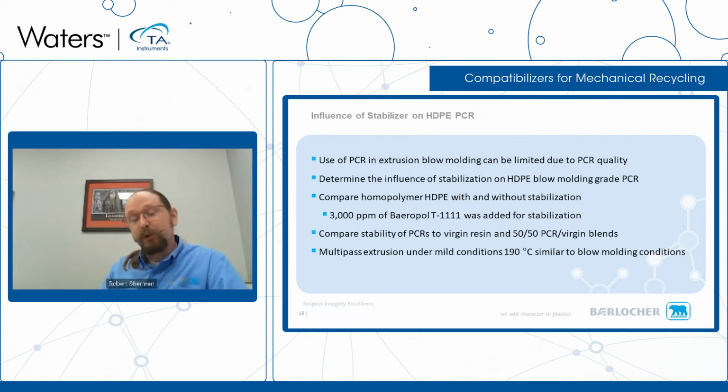We then were also able to acquire some virgin homopolymer resin from a resin manufacturer. And so we were able to compare all 3 of those resins along with 50-50 blends. And we did initial work by doing extrusion multi-pass under very mild conditions, basically to mimic blow molding conditions.